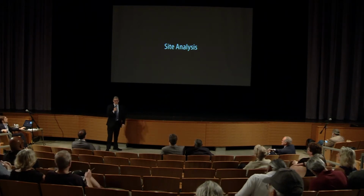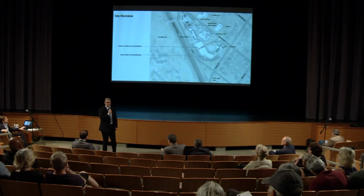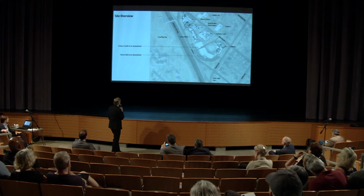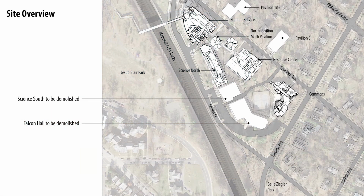So as we said, we're going to begin our charrette process with just basically the parameters that are going to drive the design. And we thought we'd start with where the building's going to go. Up on the slide is the current map of this portion of the campus. The 2 buildings outlined in white are Science South and Falcon Hall. Those 2 buildings will come down to create the site for the planned new math and science building.